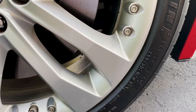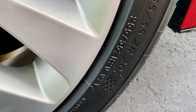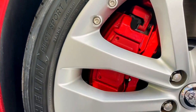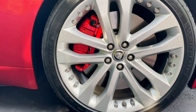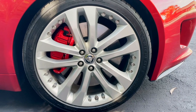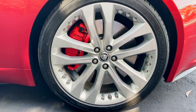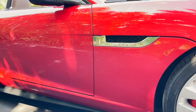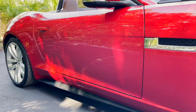You've got Michelin tires. The fronts are going to be 255 35 ZR20s. Really great condition. Got your red brake calipers as well, and the red brake calipers are going to be part of the performance package, which is about a $3,000 upgrade. It's going to give you dynamic mode, the performance seats, the flat bottom steering wheel, metallic foot pedals, the sport floor mats, active sport exhaust, and some black trim inside.